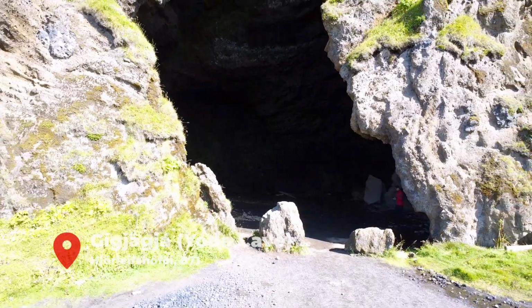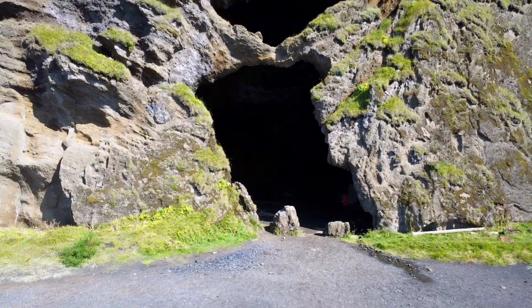One for the Star Wars fans, a short drive from Vik on the way to Jökulsárlón, the infamous Yoda cave.